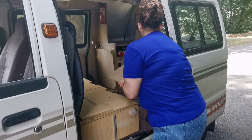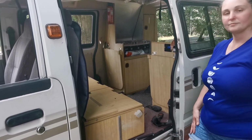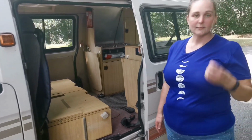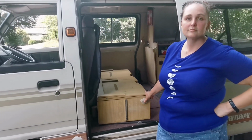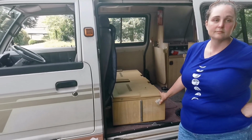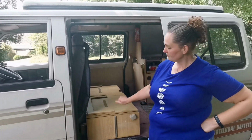Peggy struggles with the table. That's it. So you've got a four-way purpose. You've got your bed, a double seat to eat at, a double seat with passengers facing forward, seat belted in, and storage. All from one box.